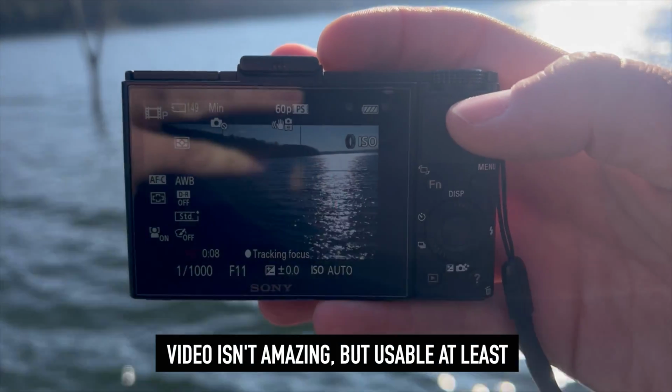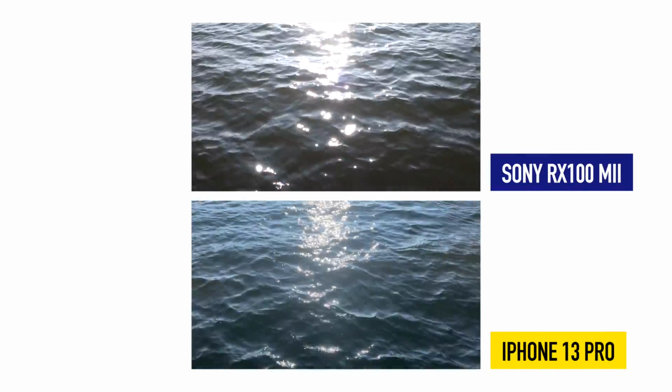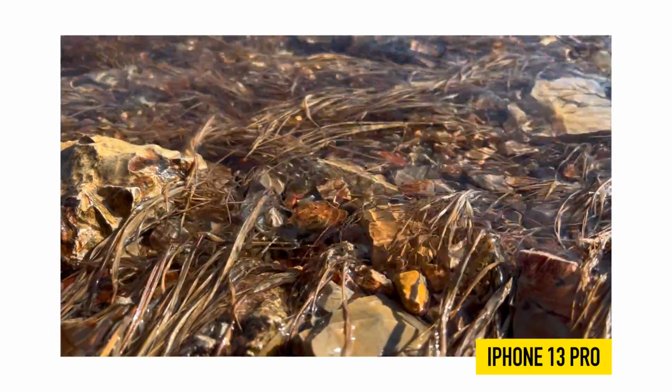The RX100 can record HD video up to 1080p using the AVC HD format. It looks okay. It's not super crisp or sharp compared to my iPhone, but I figured I would show a few clips just to kind of compare the two.